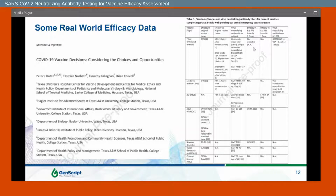If we move to the variant strains, we can see how they impact vaccine efficacy. For the Astra vaccine, it's over 70% after 2 doses, but it drops down to only 10% in the presence of the South African strain. That's why South Africa is no longer using this vaccine for their programs. If we look at the Johnson & Johnson vaccine, again, it's 72% after 1 dose, and it drops down to 57% in the presence of the South African variant.